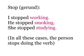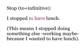Let's look at an example. Stop with gerund. I stopped working. He stopped smoking. She stopped studying. In all these cases, the person stops doing the verb. So in the first example, working is the thing that I stopped. On the other hand, when we use stop plus to plus infinitive, for example, I stopped to have lunch, this means that I stopped doing something else, perhaps working, because I wanted to have lunch.